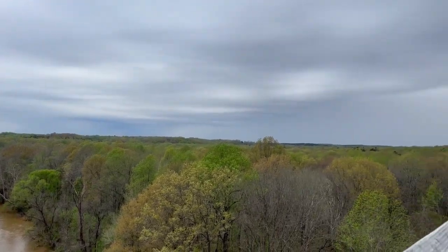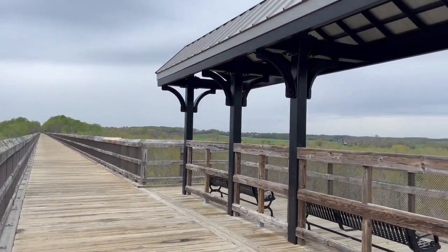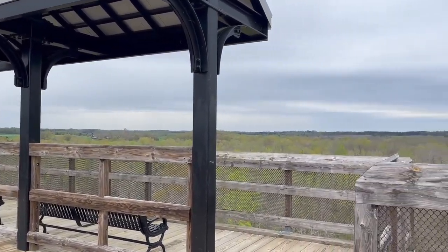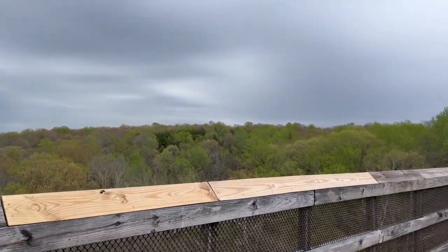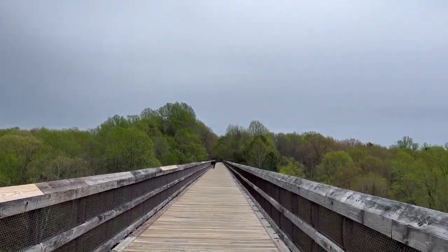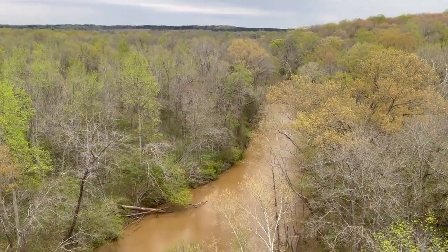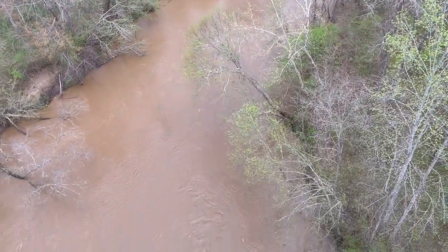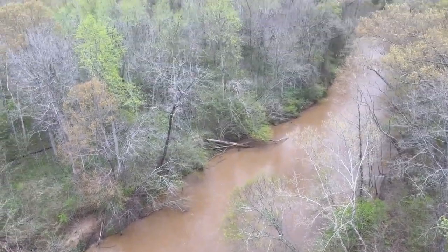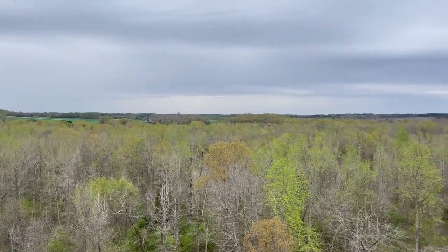Quick little 360 here. Try to go slow enough so they don't make you dizzy. Hey, Doug. I will tip you down, let you see the river. I don't like heights, so I won't tip it so much. Besides the fact I'm afraid I'll drop the camera here.